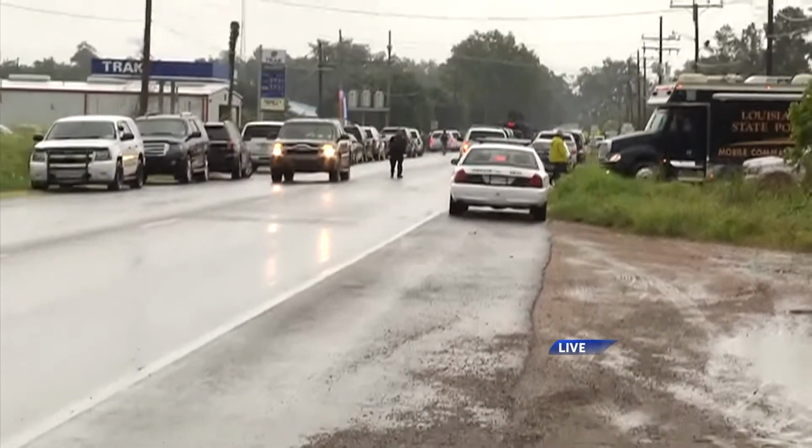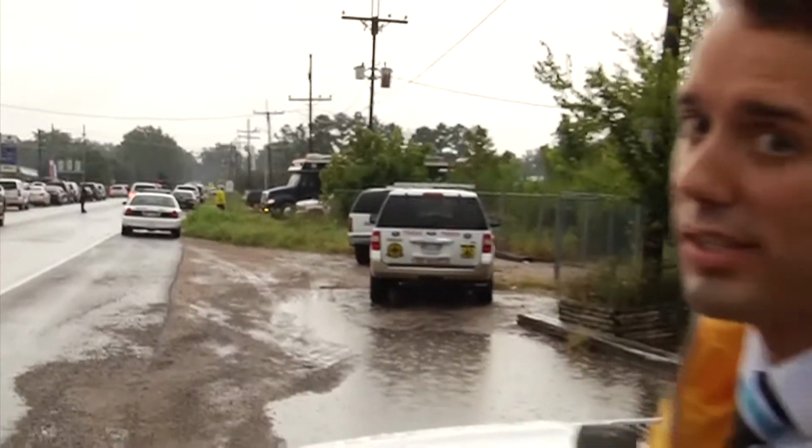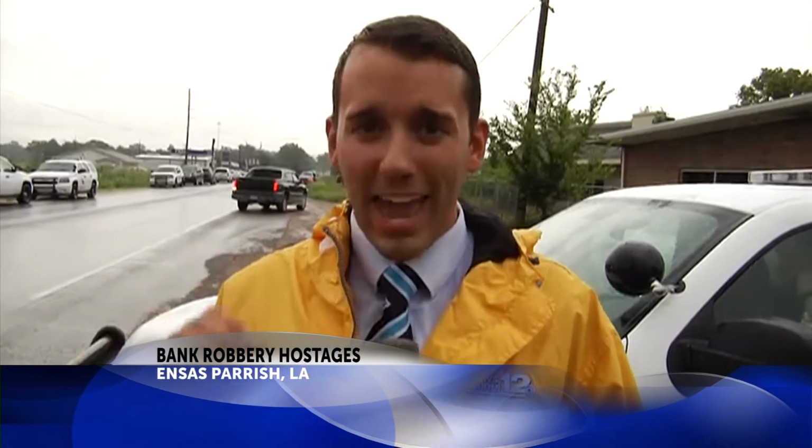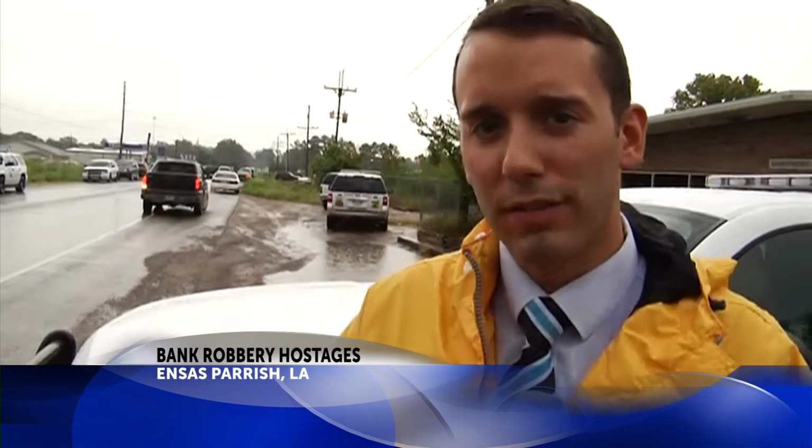Now, it was just confirmed to us that authorities are in talks with this man, who is a local man. They actually say that he's been around here his entire life. There were some rumors going around that he was not from this area. He, in fact, is. It's unclear exactly what his motivation is, if he was trying to rob this bank or if he was trying to prompt something else by police. That's still being investigated. But what we do know is that 3 people are inside, reportedly handcuffed and at gunpoint. And again, that is the top priority of authorities on scene.